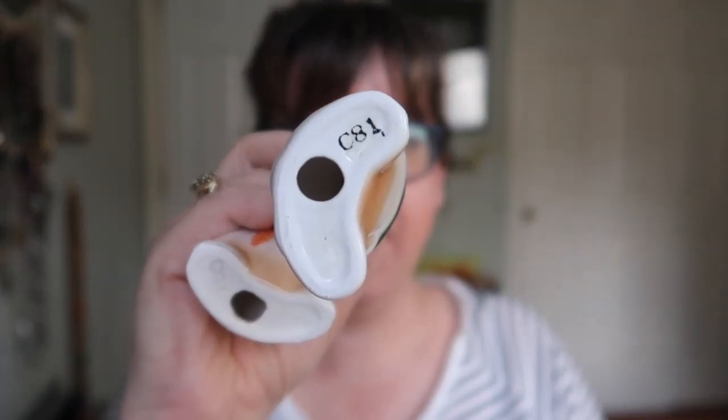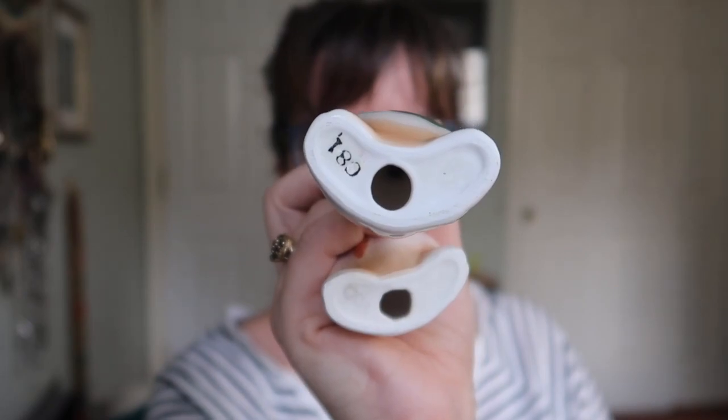Back to a little bit of Easter. I love these guys. Technically, I have had these guys for like a year, and I never got around to listing them, but since Easter's coming up, I thought I better get on that. They are made in Japan, probably from the 1950s is what I would guess, but it's a little girl bunny with a tulip and a little boy bunny with the carrot.